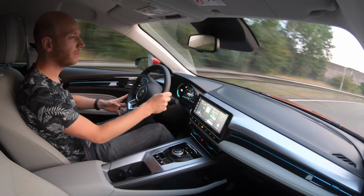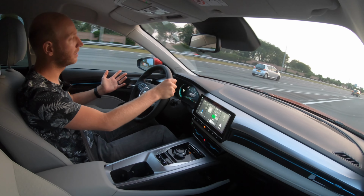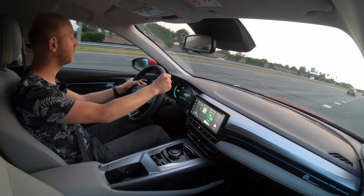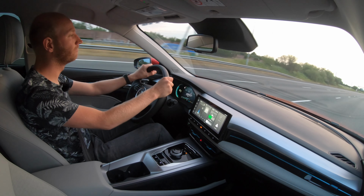But I'm going back on the highway, and then power. Can this front wheel drive do it? Yep, it can. Hello cars. Hello, and cruise control on. There we go.